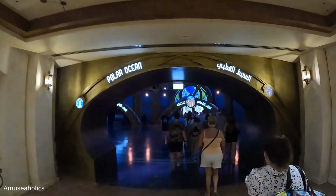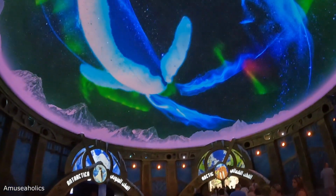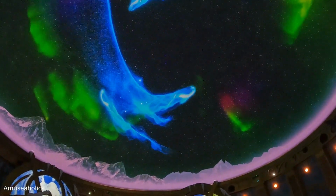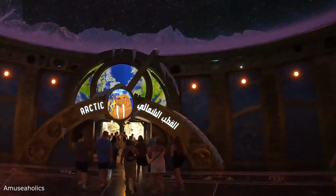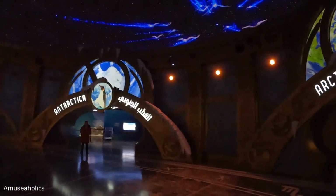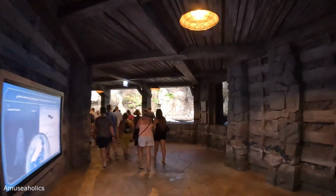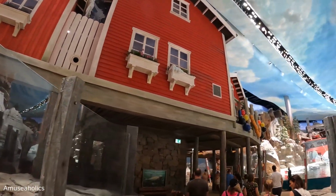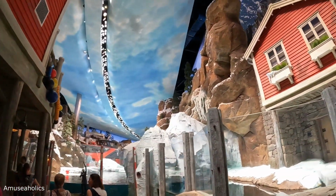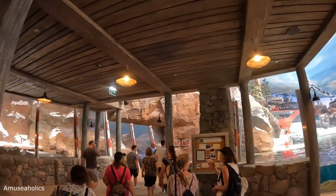Now heading into the polar ocean section. Really nice central hub here. It's an amazing northern lights type effect. It looks like one ocean's over on the right, Arctic straight ahead, and Antarctica on the left. We're carrying on straight ahead into the Arctic. We continue on through, you go past the puffin enclosure. There's some really nice details in here. It's pretty crazy that this is all indoors really, but it's ideal for this part of the world because it's just nice and cool, and obviously the animals need the cool as well, so it's a win-win.